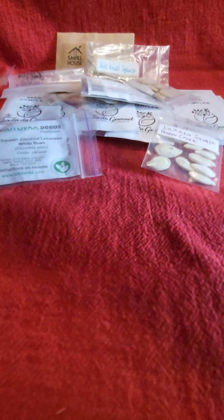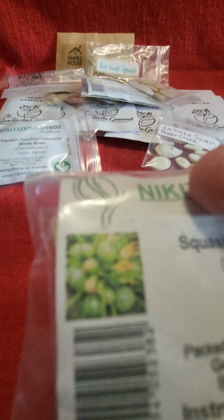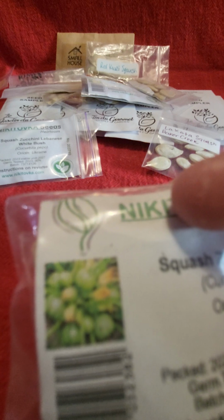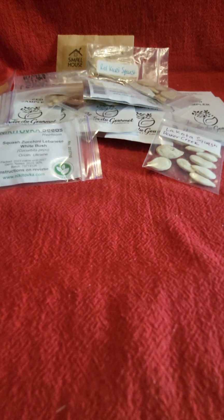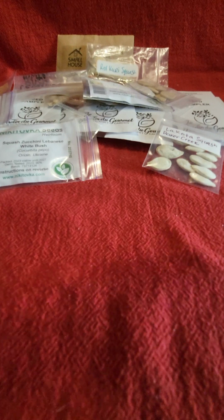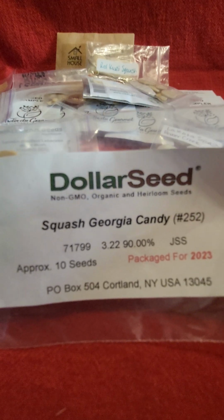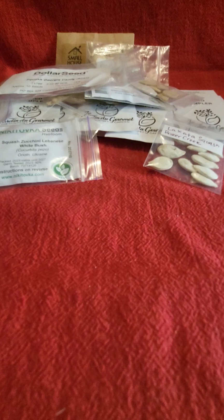Yokohama squash. This is a zucchini variety. It's round, lighter than what the Rondinese is. Those are a darker green. These are a lighter green, and these are called Popsick. Popsick. Funny name. Got some Georgia candy squash. I think they're also called Georgia candy roaster, if you get them from Baker Creek.